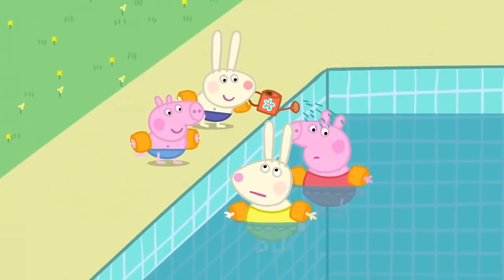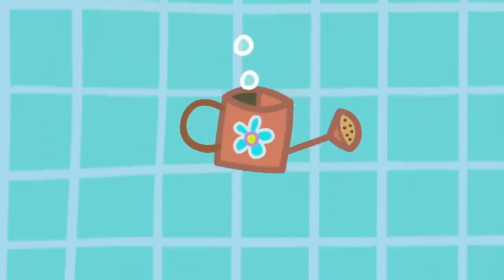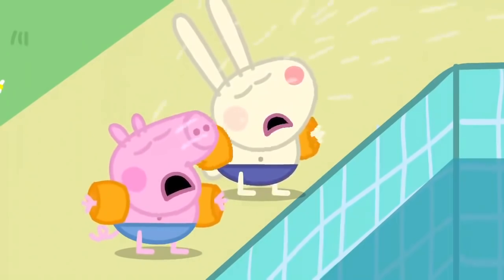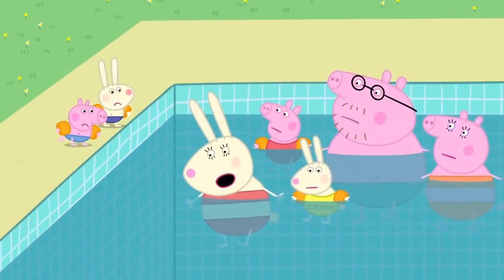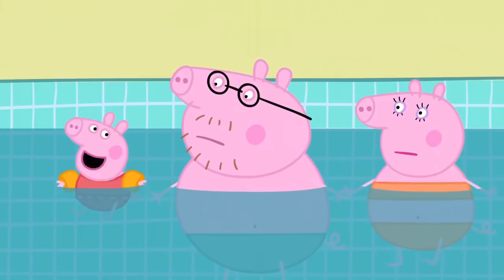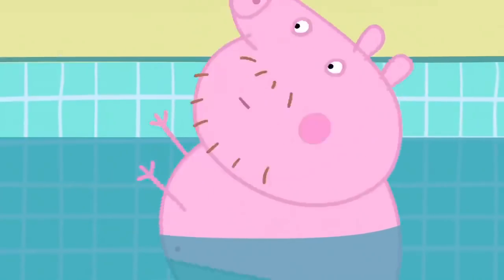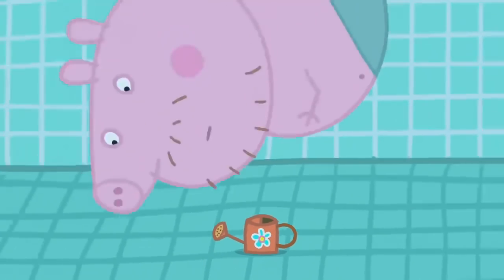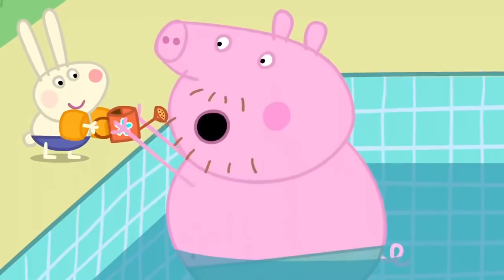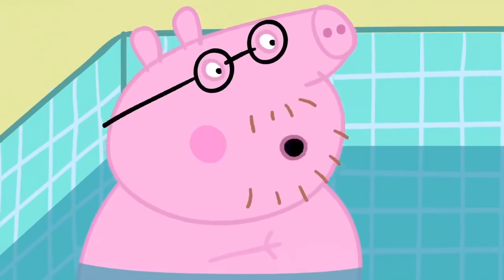Oh. Richard has a toy watering can. Stop it, Richard. Oh, dear. Richard has dropped his watering can into the pool. Sorry, Richard. I can't reach. It's too far down. Mummy! I can't swim underwater. Even I can't swim underwater. Hmm. Please hold my glasses, Mummy Pig. Hooray! There you go. Well done, Daddy Pig. I am rather good at swimming underwater.